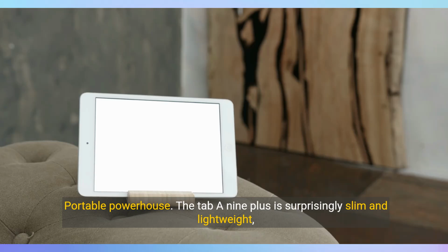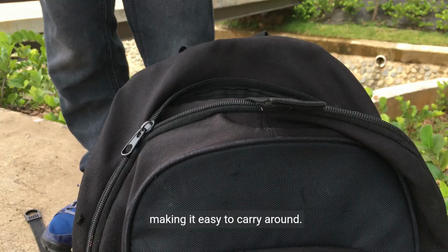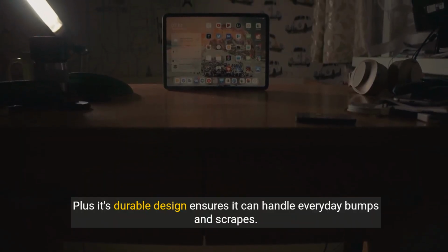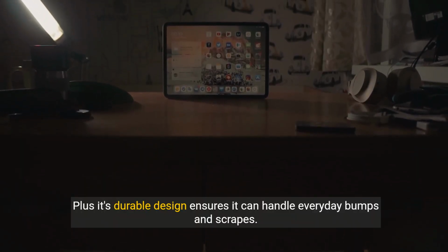Portable powerhouse. The Tab A9 Plus is surprisingly slim and lightweight, making it easy to carry around. Plus, its durable design ensures it can handle everyday bumps and scrapes.